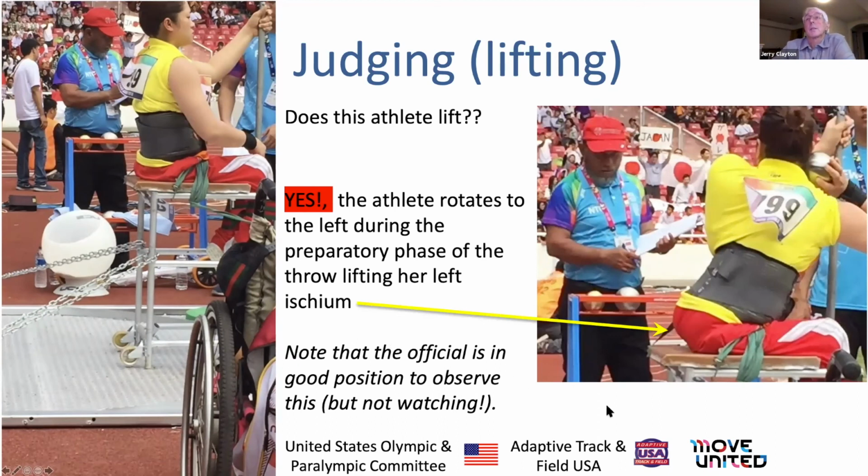She did lift. Taking the frame out of this video at the highest point of her preparatory phase of the throw, you can see her left ischium is well elevated above the seat, but her right is in contact. And look how her upper torso is. She has rotated with that shot put in her hand all the way to the left, and that ischium, that buttock, comes up off the seat during that process, largely because she's done a bad job of strapping. I'm surprised a coach didn't note that before they sent her into this competition.